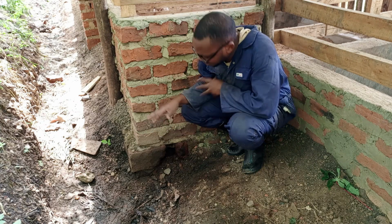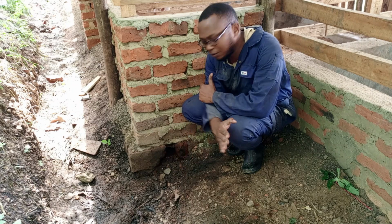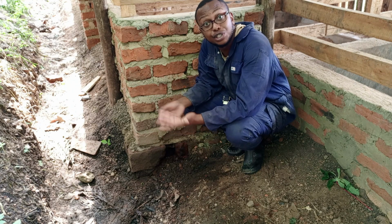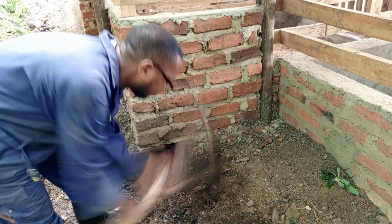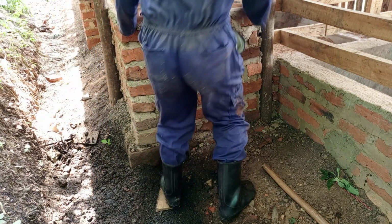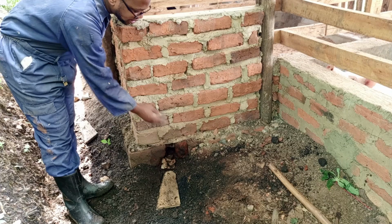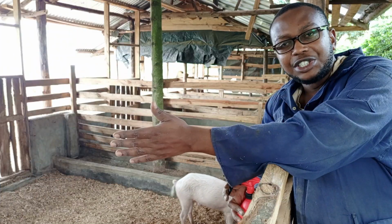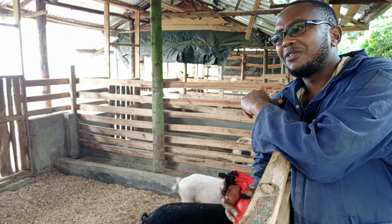I'm going to be working on this. I'm going to be cementing this area, maybe put a pipe, let the water flow without stagnating here, and then maybe see if it reduces somehow. Let's go in there. This right here is a temporary solution as I work on the cementing, but at least water can flow without stagnating.